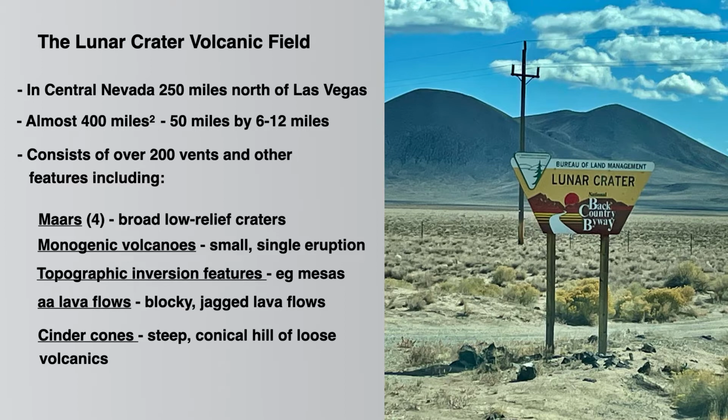Monogenic volcanoes. These are small, usually single eruption volcanoes. There's various topographic inversion features, like mesas as an example. There's lava flows. These are blocky, jagged lava flows, the kind that are hard to walk on. The term is from Hawaii. There's also cinder cones. These are steep, conical hills of loose volcanics.